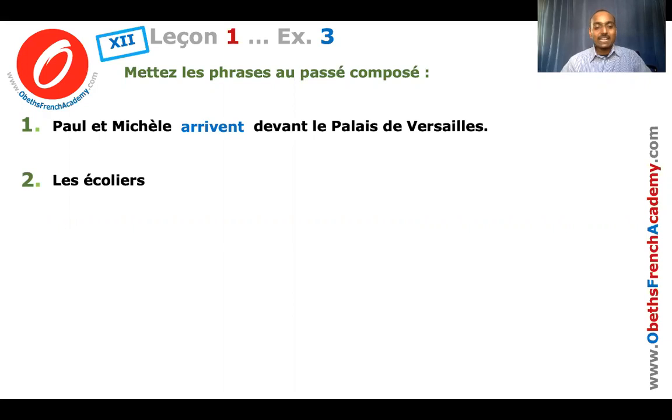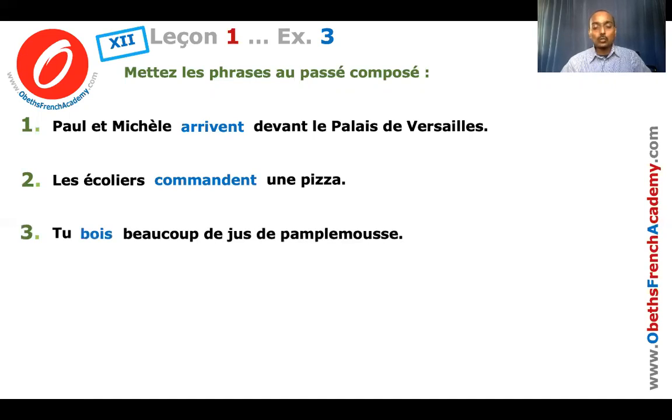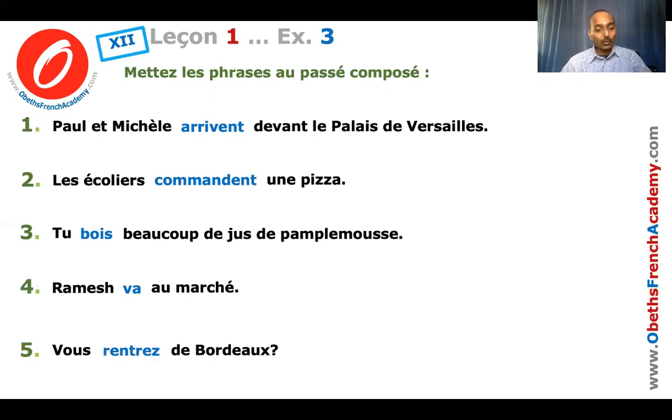Number 2, les écoliers commandent une pizza. The school pupils are ordering a pizza. Number 3, tu bois beaucoup de jus de pamplemousse. You drink a lot of juice. Number 4, Ramesh va au marché. Ramesh is going to the market. Number 5, vous rentrez de Bordeaux. Are you returning from Bordeaux?